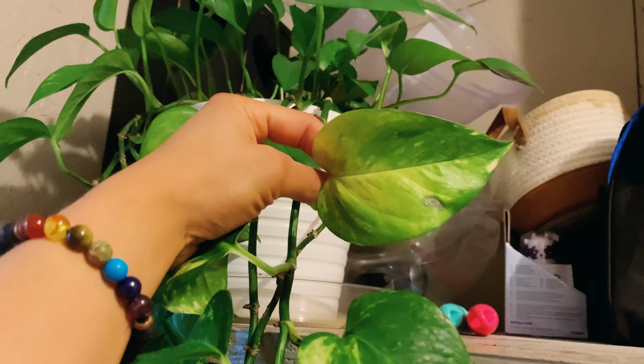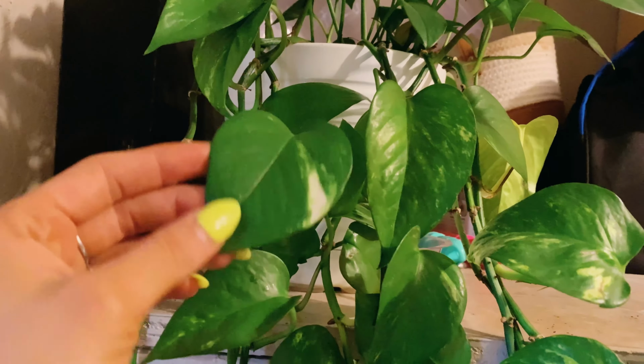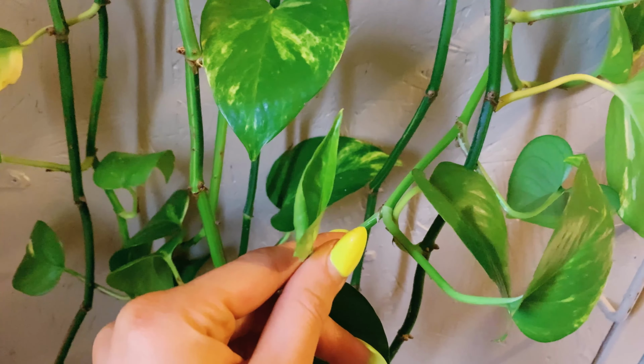I still never figured it out, but I'm still getting these yellow leaves, and you can see it was not getting very much light at the apartment either, so it's lost most of its golden variegation. Most of the leaves are pretty well all green now, but it's okay. I still love her. We have a new growth. Hi!